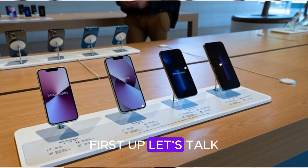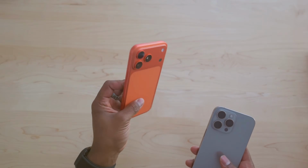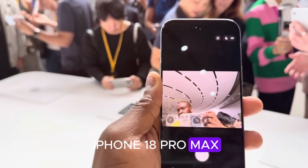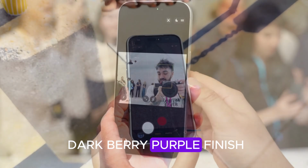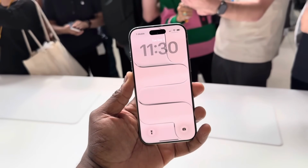First up, let's talk iPhone 18 Pro Max colors because this is always one of the most searched topics every year. Early on, a lot of people expected Apple to introduce a darker red tone for the iPhone 18 Pro Max, but right now what we're hearing is that Apple may be leaning toward a deeper purple instead, more like a dark berry purple finish. Think rich, premium, and a bit moodier than previous purples we've seen in the lineup.